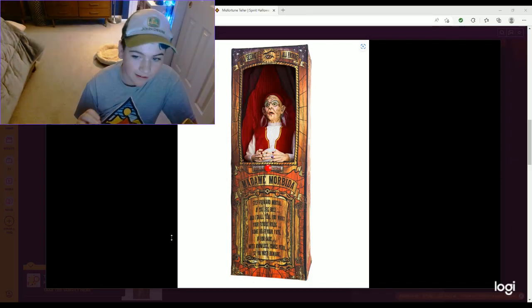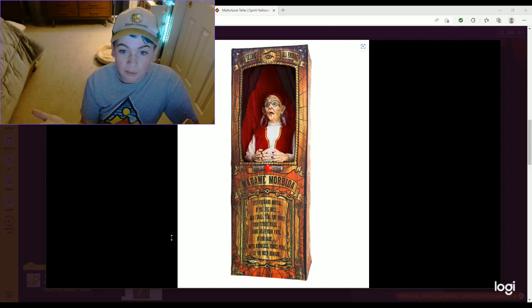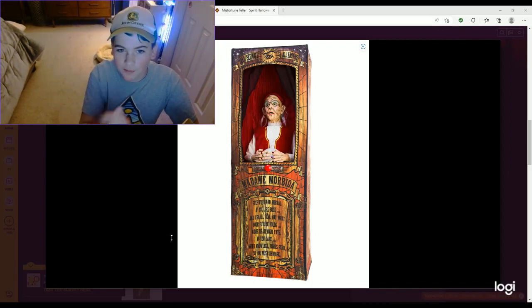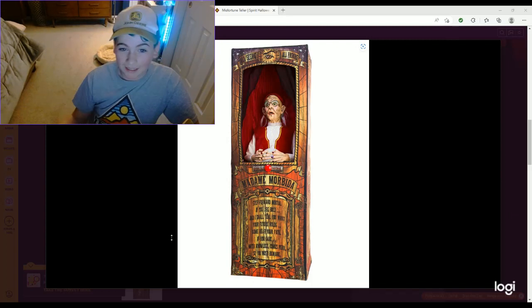And actually, there was one that was messed up, kind of reversed. When she was pretending to be the normal fortune teller, she had the scary face, and when the scary face was supposed to be there, her normal face was there instead. Madam Morbid is just a little messed up. I thought that was kind of funny.